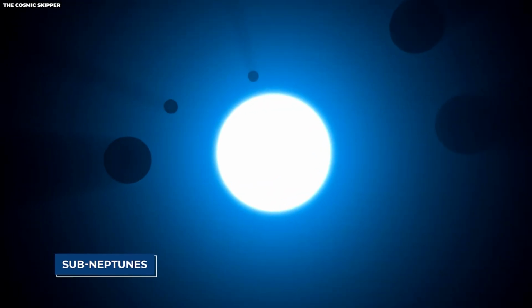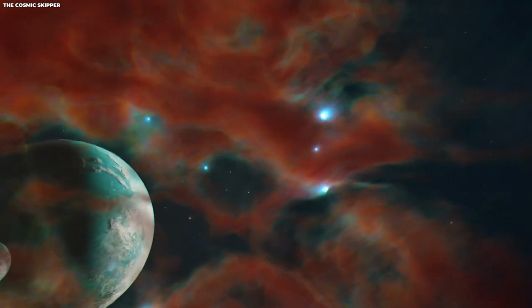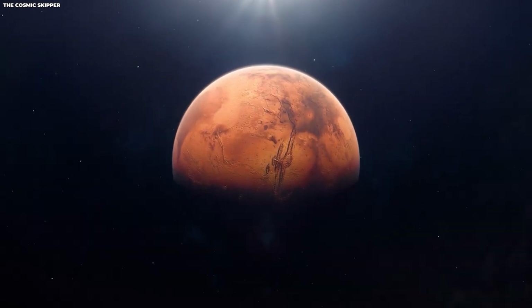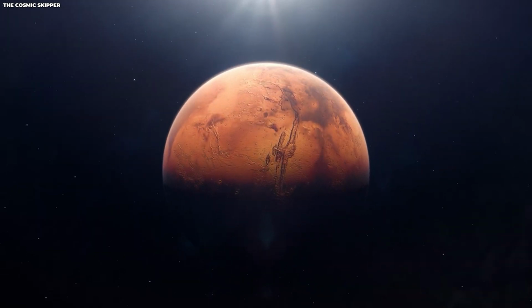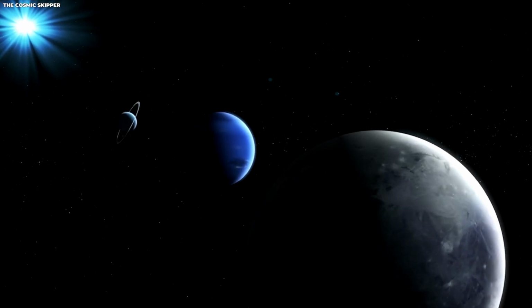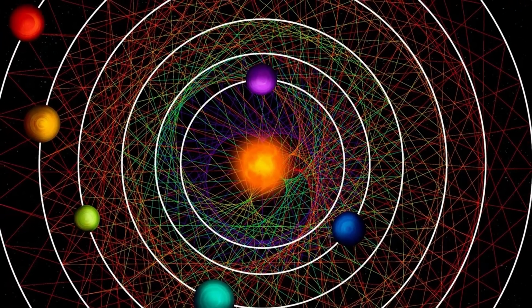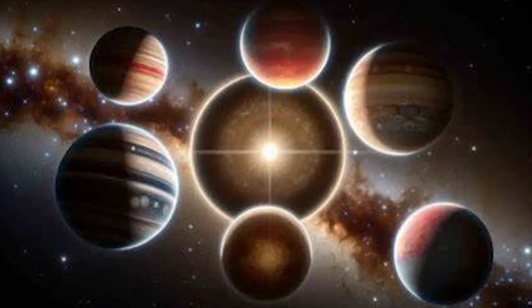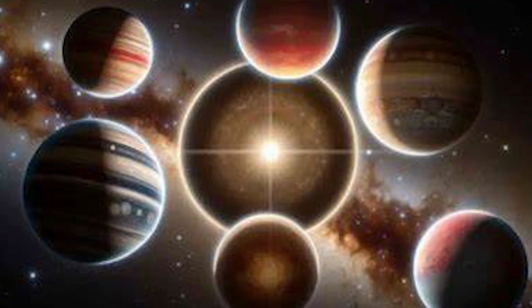The 6 planets in the system are categorized as sub-Neptunes, meaning they are larger than Earth but smaller than Neptune. Despite the growing interest in sub-Neptunes, much remains unknown about these planets, such as their composition and whether they can sustain life. The discovery of HD 110067 offers an unparalleled chance to study these common yet enigmatic planets in detail.